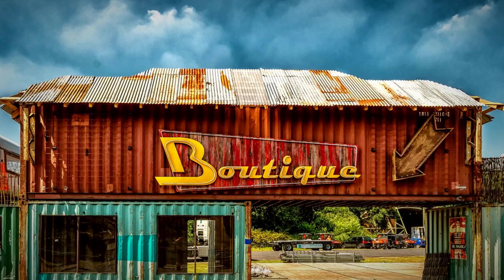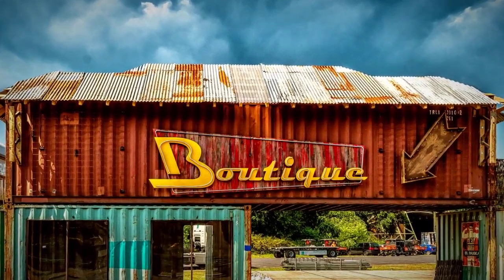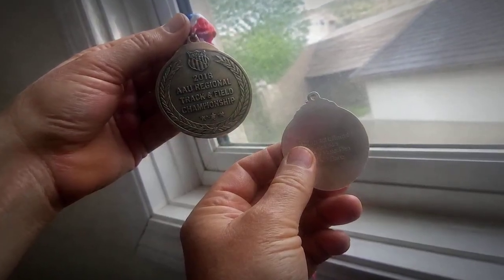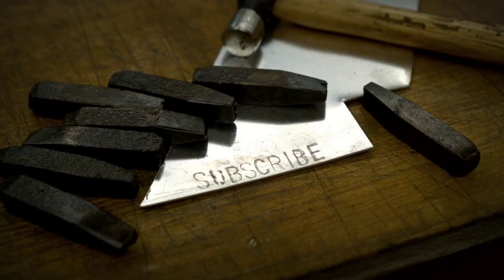So before you decide that tin of old medals is just a keepsake, go through it carefully. Look for named reverses, check the clasps, feel the weight, hold it to the light.